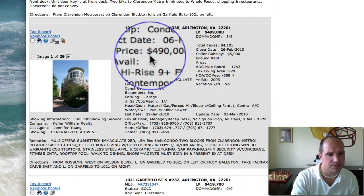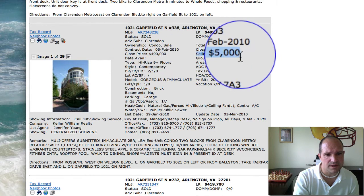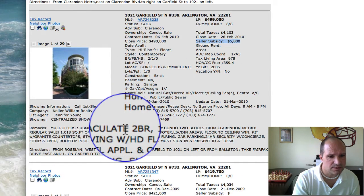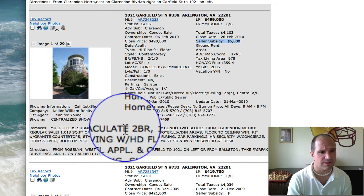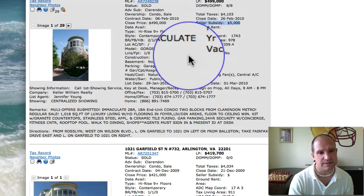Now this is really interesting. 978 square feet. It closed for $490. There was a seller subsidy, so it really closed for $485. Multiple offers, a true 2-bedroom property. These are very rare in Clarendon 1021. If I recall, there's only about 8 of them. So that's interesting. The difference between a den and a real bedroom is significant.